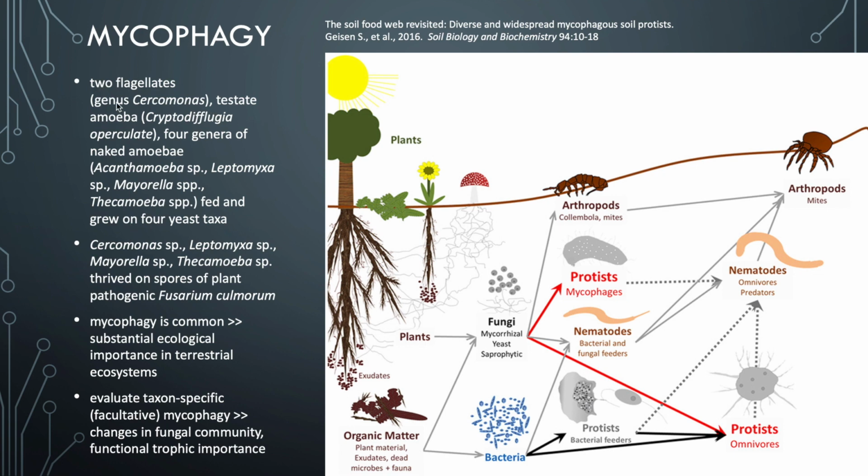For example, 2 flagellates, a testate amoeba and 4 genera of naked amoebae that were fed 4 yeast taxa, or 4 different taxonomic groups of yeasts, were able to grow and sustain themselves on this yeast food. So that means that these different species of soil protists can actually consume yeasts exclusively. And 4 of these studied organisms were able to thrive also on spores of plant pathogenic Fusarium. So once again, these organisms are actually feeding on fungi without the need to feed on bacteria.